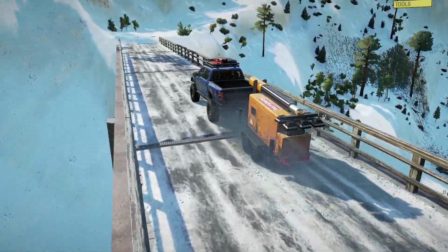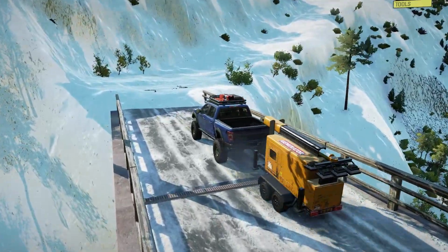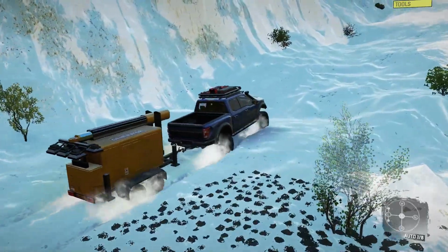and this is Gaskell's, one of his trailer packs. I'll link it down below. I just thought it was a neat little trailer to pull, and it's kind of going to be heading up to this town, so it seems somewhat appropriate.